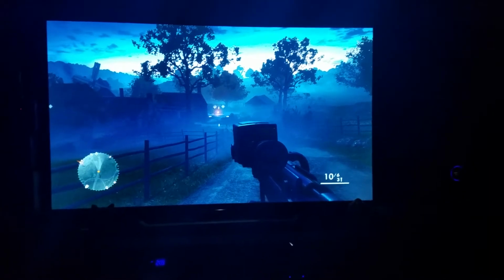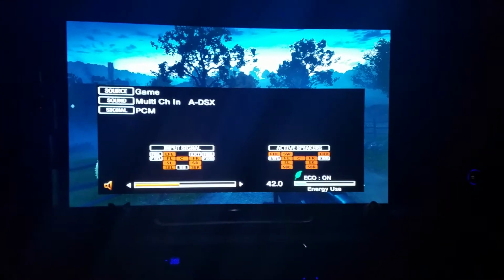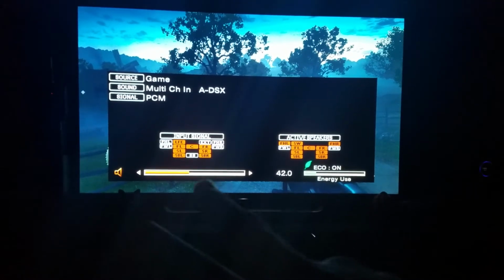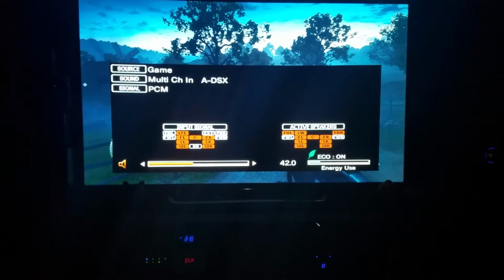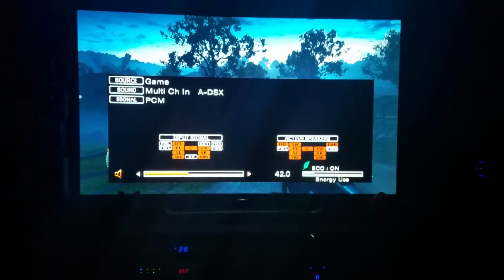Look at this. Like I said, I'm going to hit info now, this time again. Same button. Notice the difference. Notice the colors. The orange colors, input signal, active speakers, the volume indicator. Completely different looking. This game uses high dynamic range. It's just unbelievable. It blows me away.